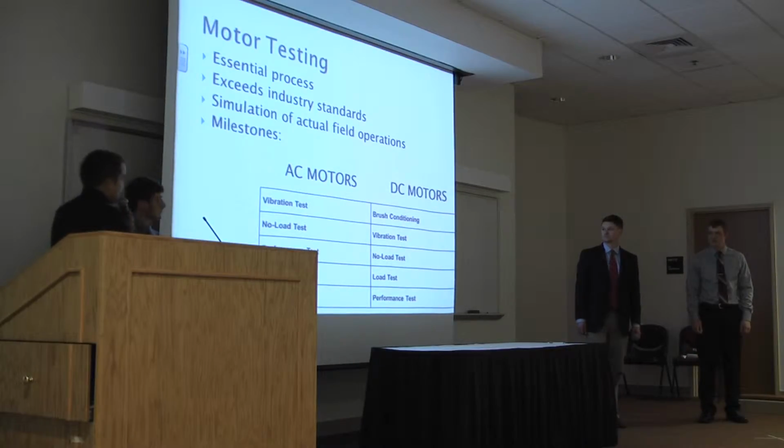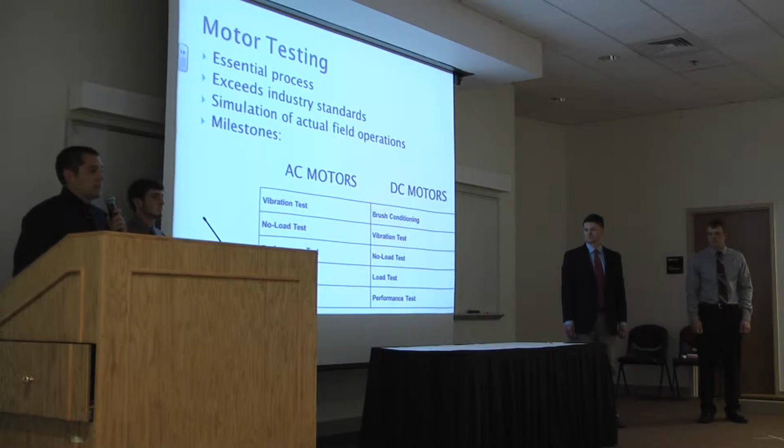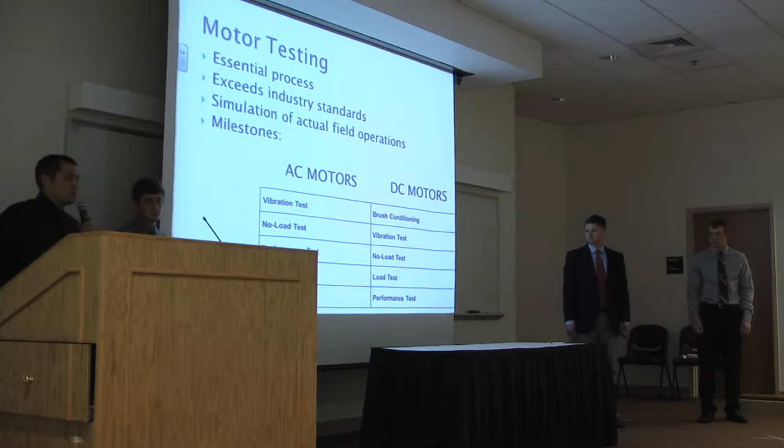Here's an example, a table of just the milestones during completion for AC and DC motors. What to take away from this table is that these are the tests that have to be completed, that have to meet not only industry standards, but also customers' expectations before a motor can be sent out to the end user.